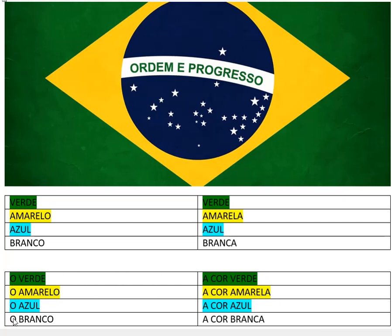When I have the definite article, here I have the definite article for masculine, and here the definite article for feminine. I just replace o for a. Usually in Portuguese, the letter O refers to masculine and the letter A refers to feminine. Pay attention to how amarelo changed to amarela when I change the gender as well, and branco changed to branca when I change the gender.